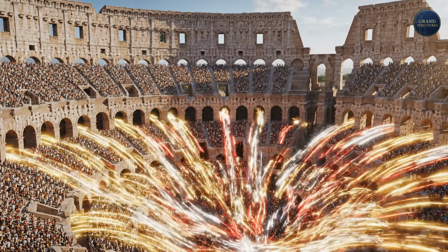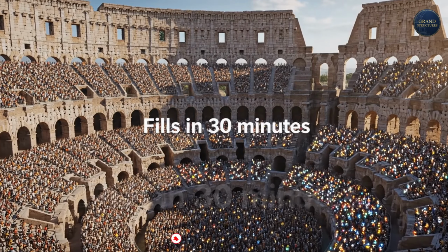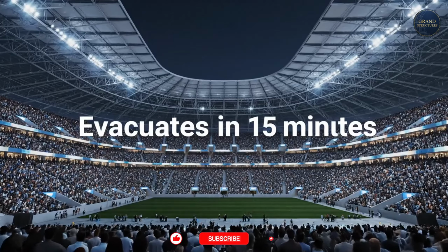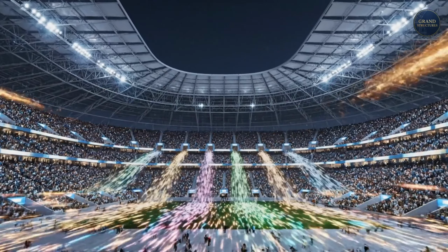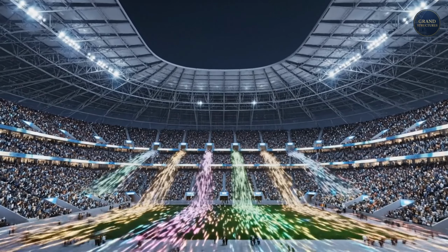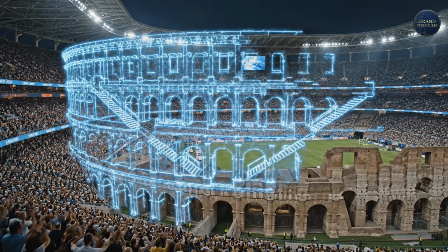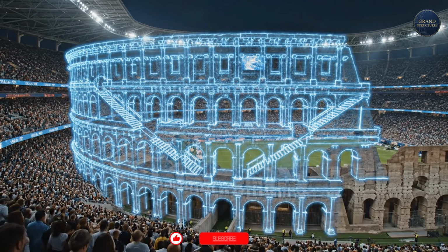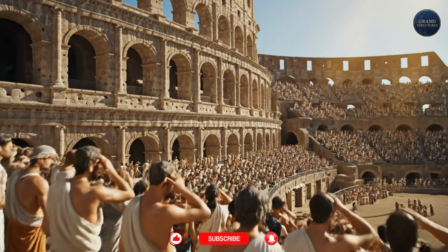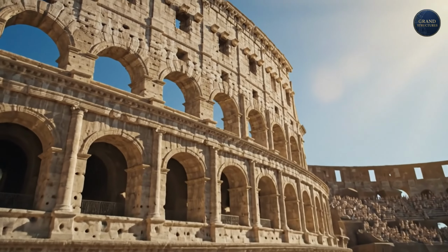This ingenious design allowed the entire Colosseum to fill in just 30 minutes, and more importantly, be evacuated in as little as 15 minutes. It was the world's first ever mass transit crowd control system, a blueprint still used in every major stadium on Earth today. Getting people in and out was one thing, but the Romans also engineered the show itself.